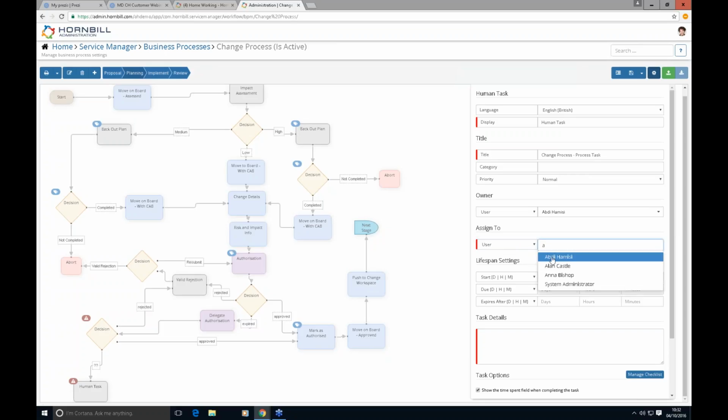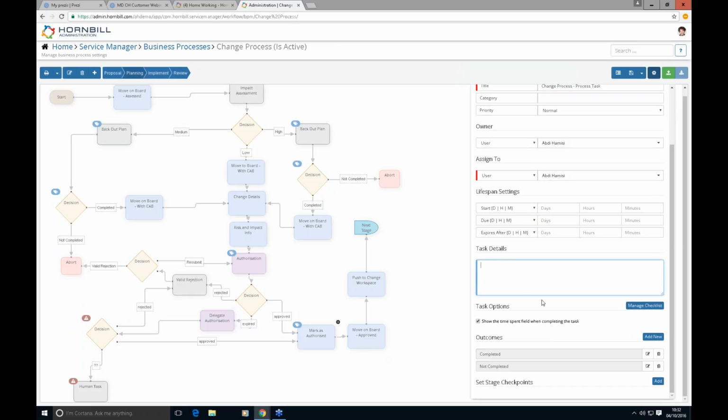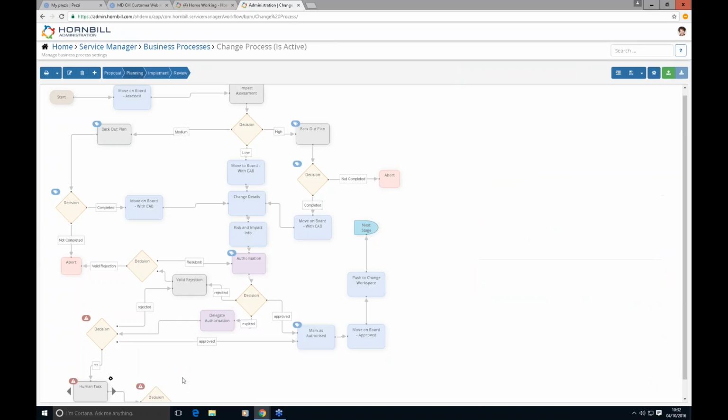So again, I'm just going to step through and put myself in here. I can put in a lifespan, so this task is valid for a certain amount of time. I can describe the details of the task, and then define my own definable outcomes, which can branch out into a decision node that we can use to drive the logic forward. Without schooling you on this, it's a very straightforward drag and drop interface, and much simpler than perhaps what you're accustomed to on Supportworks or similar.